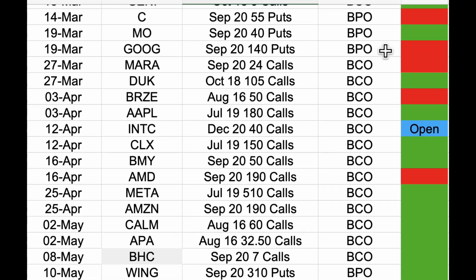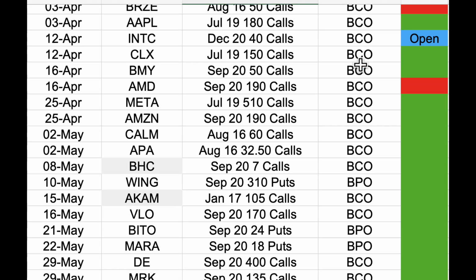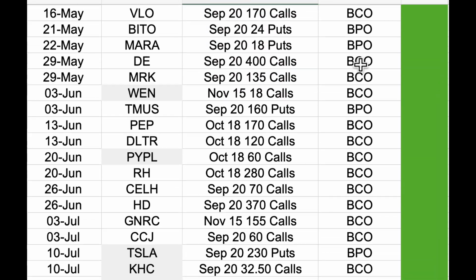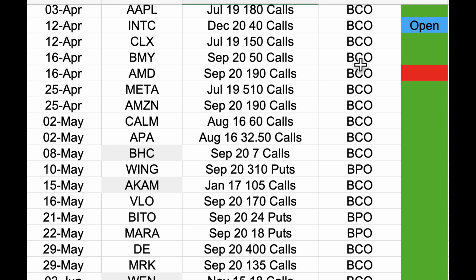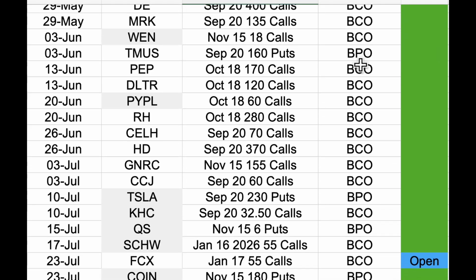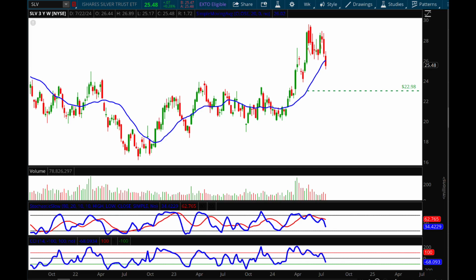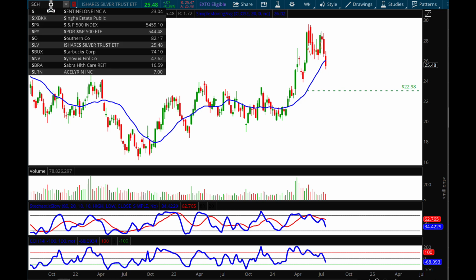We have a winning streak going right now with Intel still in open position, but you see the green are all the winning trades, and we have the red, very few and far between, but the red is where we got stopped out or closed the position. And you can see one of the most recent ones that we've had is Schwab. Look at that. Now, look at the date. That's July 17th. I know I'm giving you a lot of content here, but it's very important that you understand how we work this. On July 17th, we bought the $55 calls for $13.50. Let me show you what happened there.